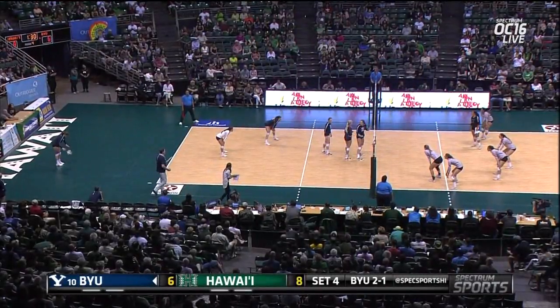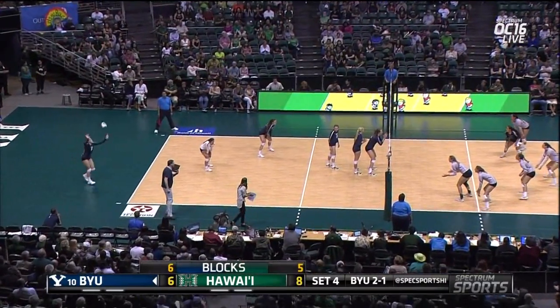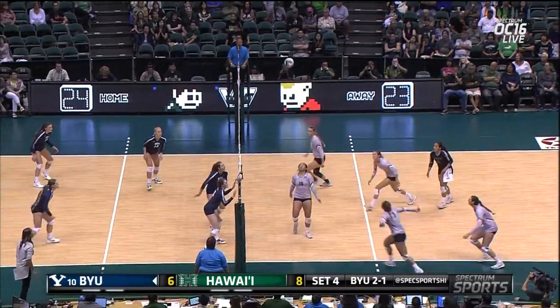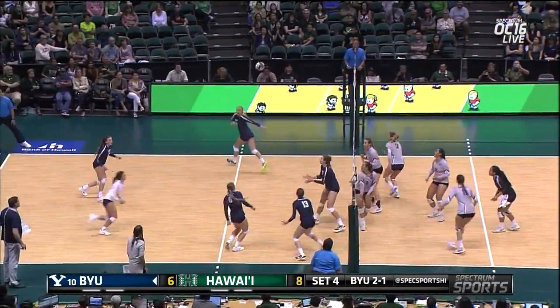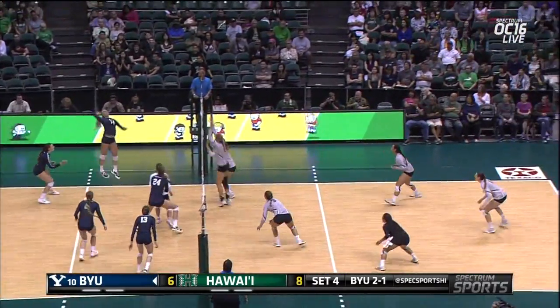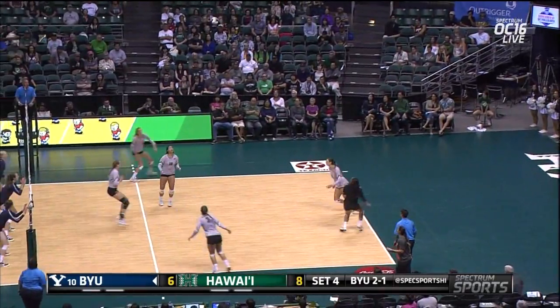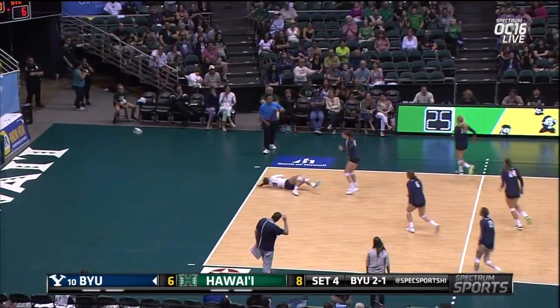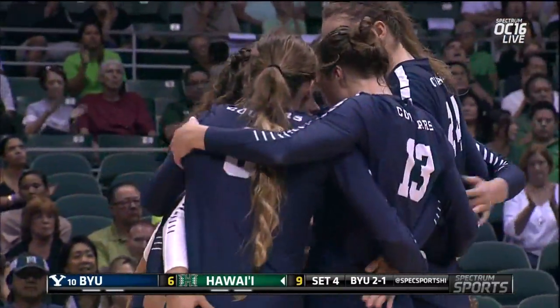Just a solid block. McKenna Miller, huge up there. I wonder if she was All-American last year. And a likely All-American again this year. As a true freshman, third-team ABCA All-American distinction. Granato tried to push it through. Outside, it's Miller. High hands. Right there is Kahakai. Granato goes high hands. And that one will not be returned. Point for Hawai'i. It's 9-6.